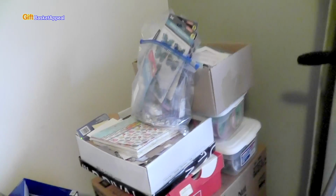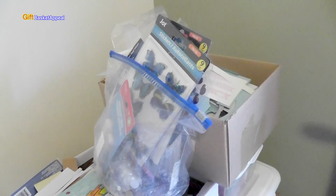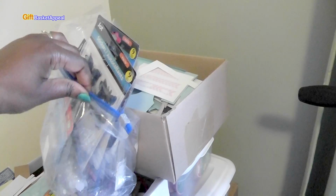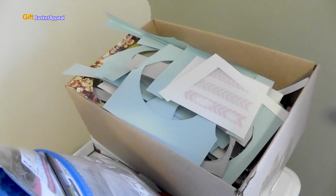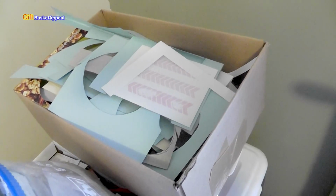But I'm good with this. I'm having fun. And so these are some of my embellishments for those cards and things that you see. Here's my little paper stash, stuff I don't want to throw away because I could always use it for something else.